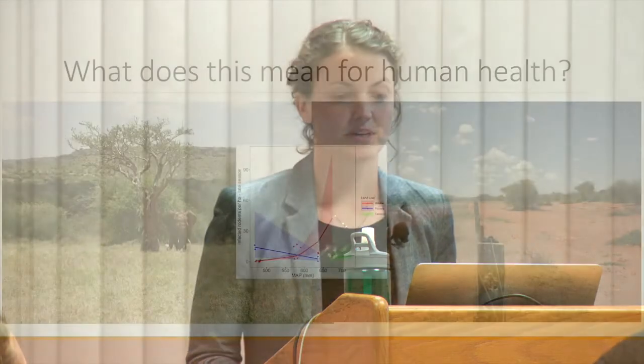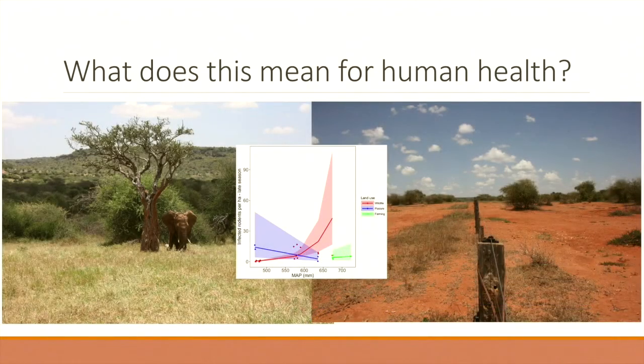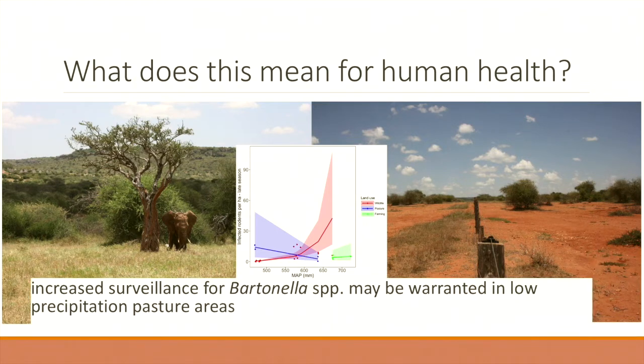Now, what does this mean for human health? Well, areas of greatest risk are high precipitation wildlife and ranching areas and low precipitation pasture areas. And as healthcare access is likely greater for people employed in wildlife and ranching enterprises, we may actually be capturing one of the populations most at risk. However, increased surveillance for Bartonella species may be warranted in low precipitation pasture areas.